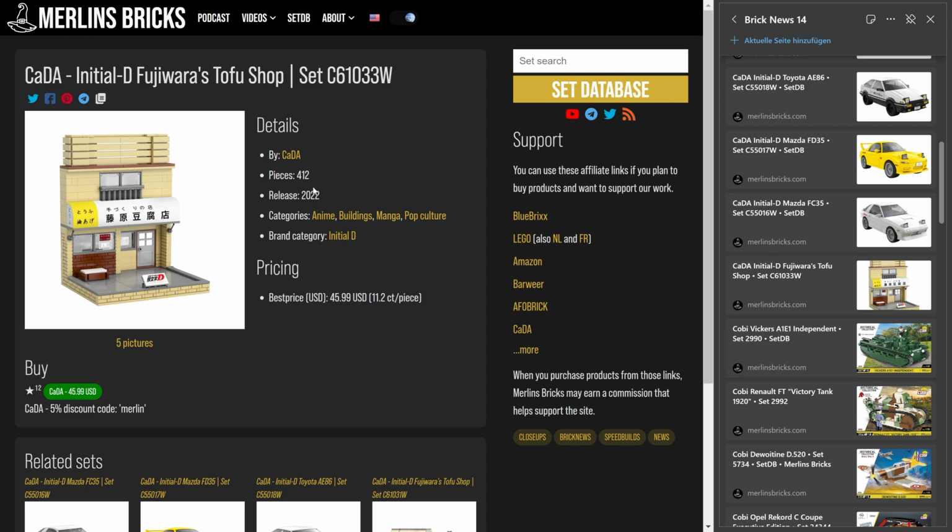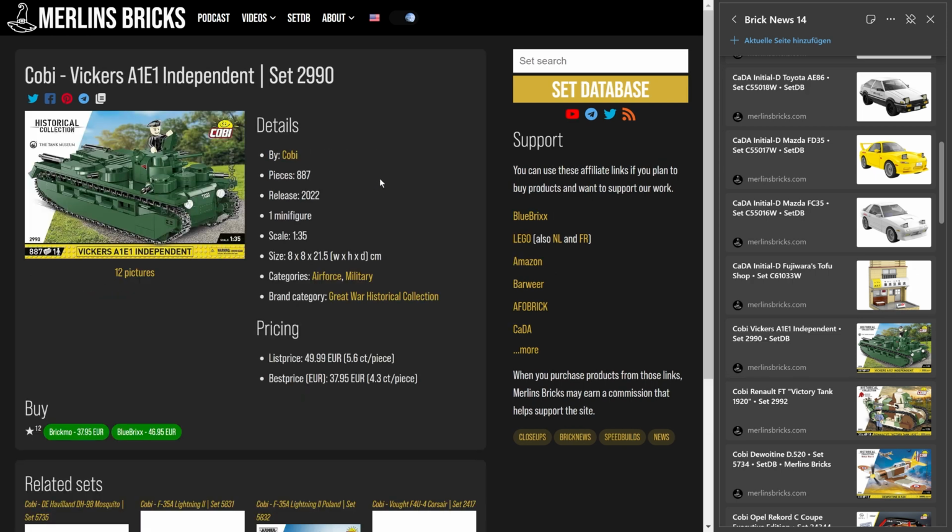That was CaDA. Let's move on to Cobi. Here we have, at least over here in Europe, I have no idea what the situation is overseas, but here in Europe we have a couple of availabilities from several new Cobi sets, I think mostly tanks and an airplane today. So we're talking first about the Vickers A1E1 Independent.